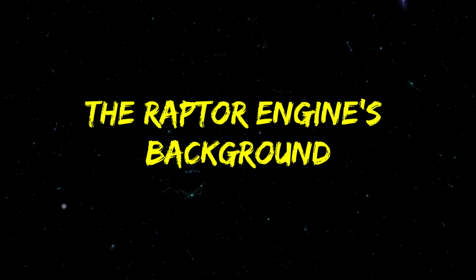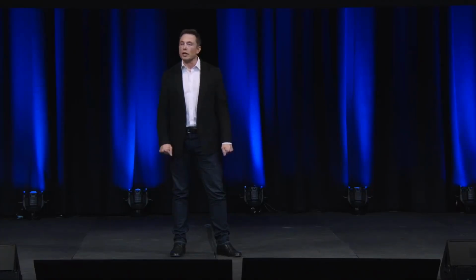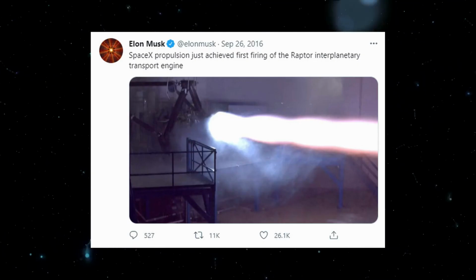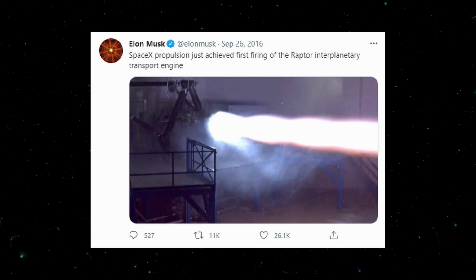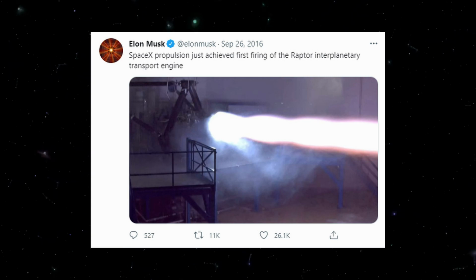The Raptor engine's background. Now, fondly referred to as Elon Musk's Starship engines, the interplanetary Raptor rocket engines were first officially announced in 2016, when Musk said they were capable of generating 5,000 pounds of thrust. An impressive feat for Musk and his company.